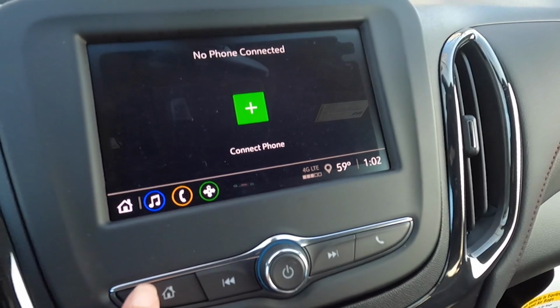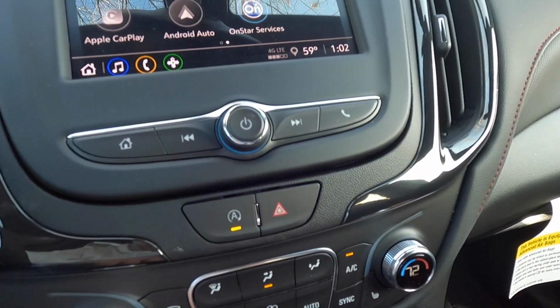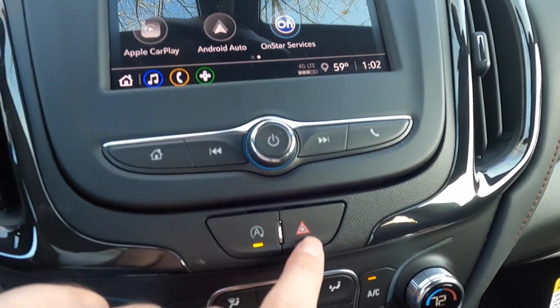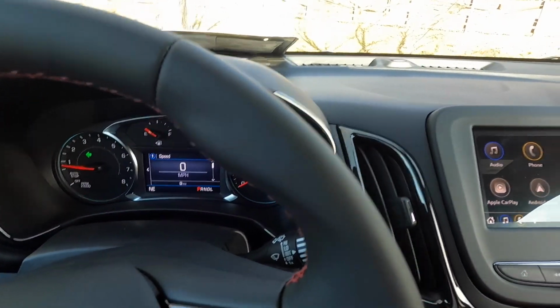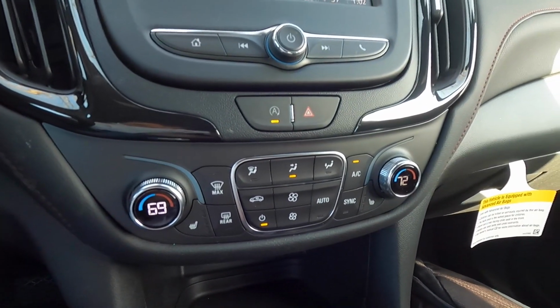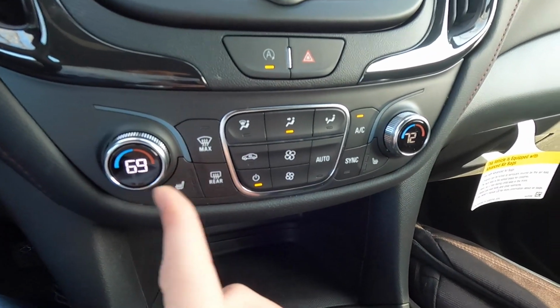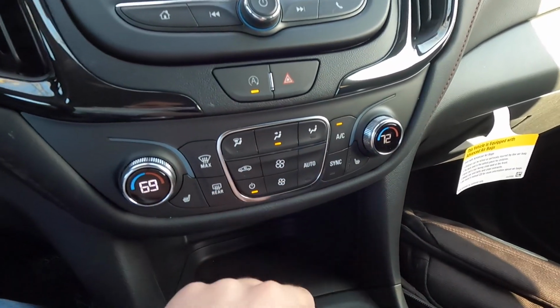Right now I do not have a phone connected. Below that, this is to turn your auto stop start system on or off. This is your hazard button. That's what your hazards sound like. And then with the RS, you do get dual zone climate control. So right now we are both on different temperatures. I'm on 69, they're on 72. I'm on a good number.